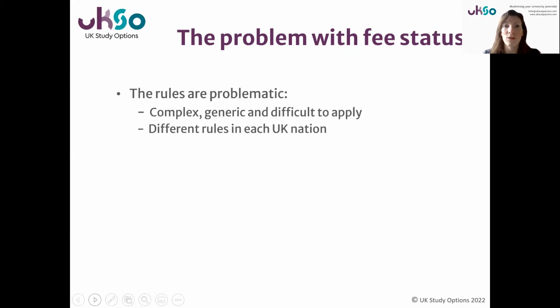There are also different fee status rules in each of the 4 UK nations. So if a student is applying to Scottish universities, they'll be subject to Scottish fee status rules. If they're applying to English universities, they'll be subject to English fee status rules, and so on. Now, although the rules overlap quite significantly, there are nuances and differences. Therefore, a student who is applying to universities in different parts of the UK might have a different fee status in different parts of the UK.